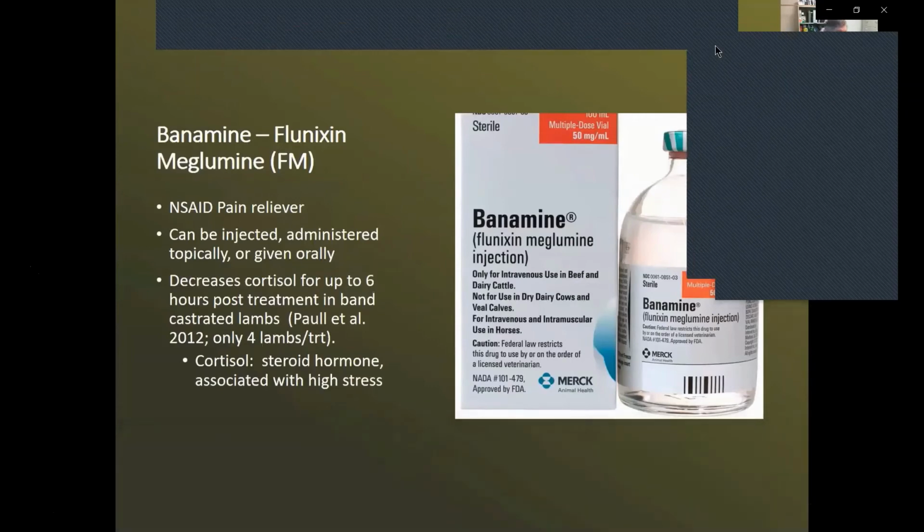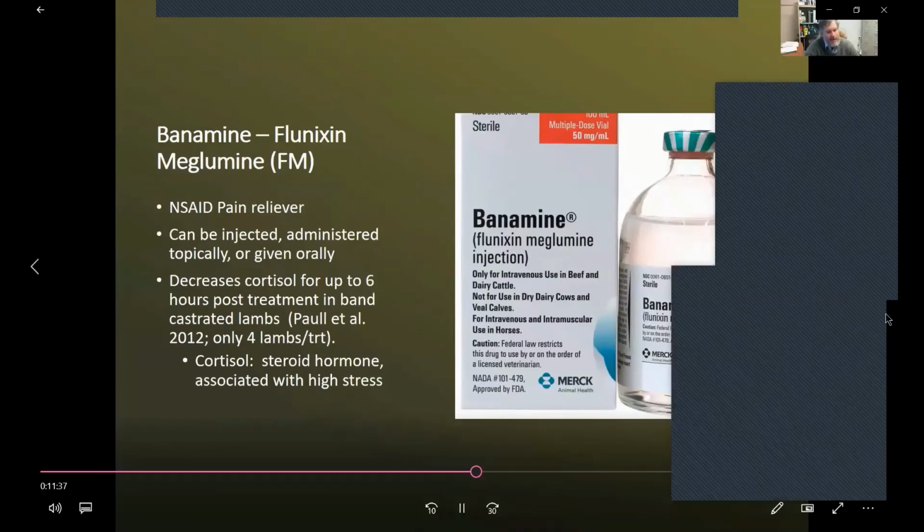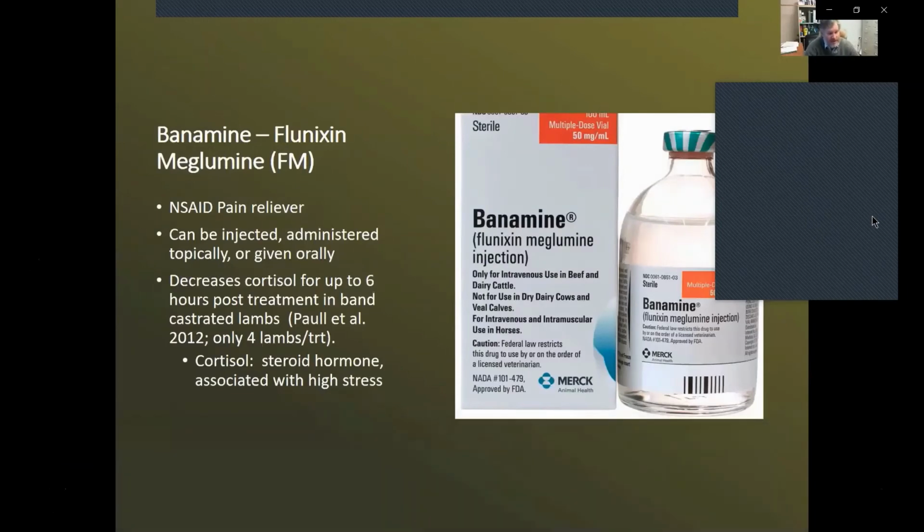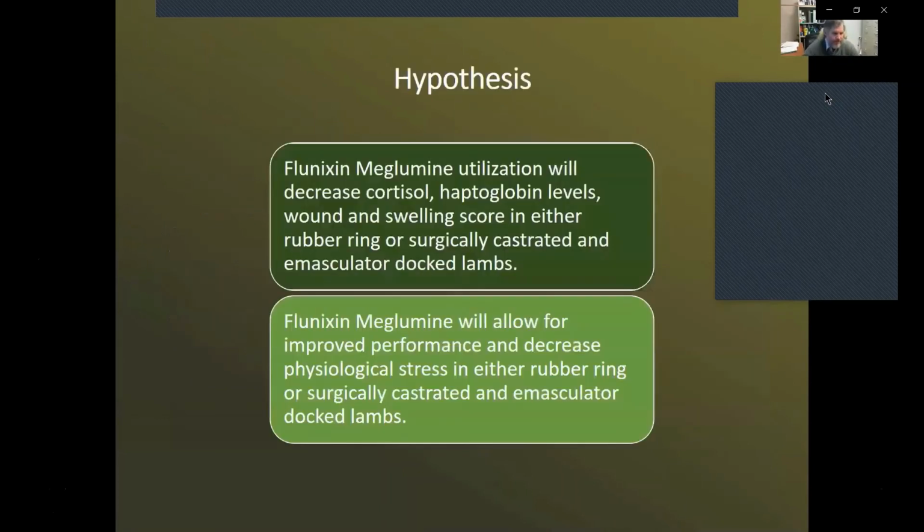The only trial that we've really seen that used Banamine and evaluated in castrated lambs was done on only 4 lambs per treatment. So a very small subset of lambs. But what they found is for up to 6 hours post-treatment in band castrated lambs, the Banamine decreased cortisol concentration. Cortisol is a steroid hormone, and it's usually associated with high stress. A stressful event would cause cortisol concentration to increase.